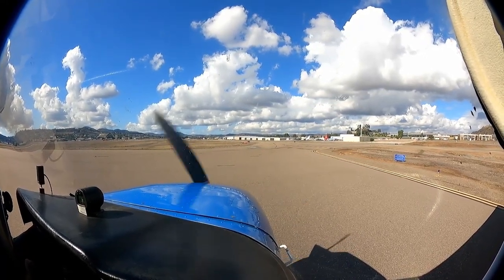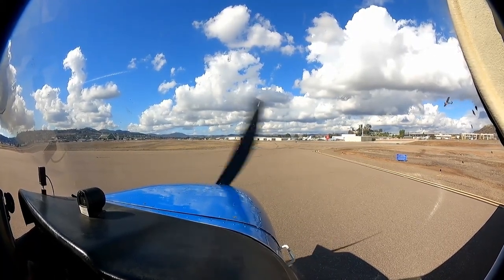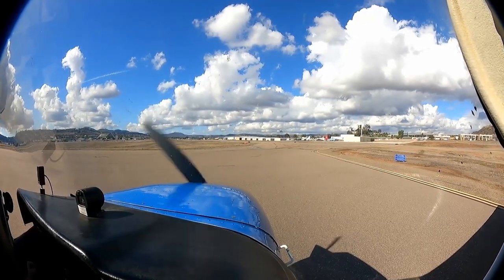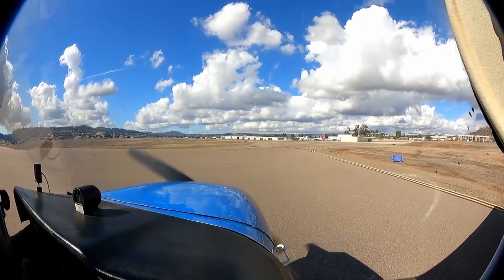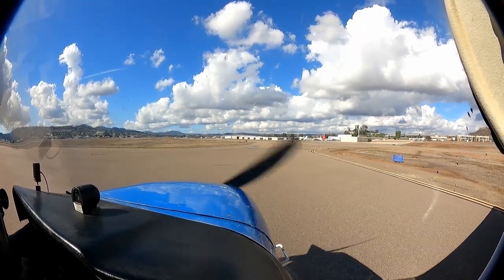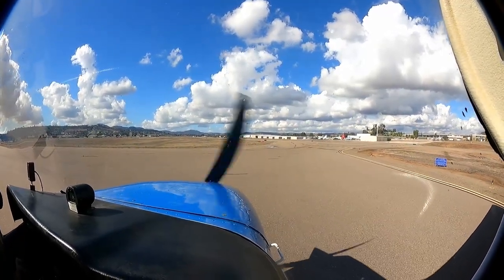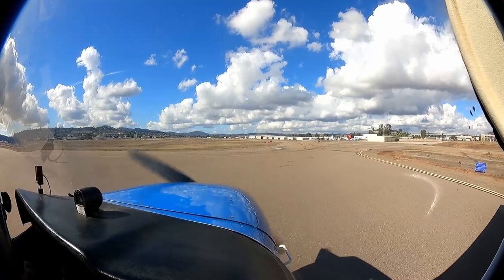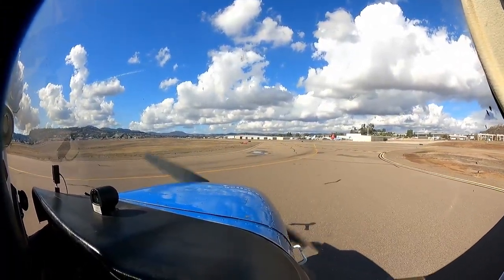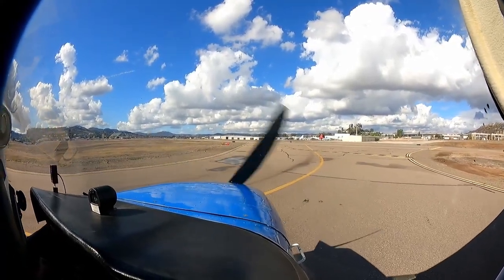Gillespie Tower, Skyhawk 5291 Echo, holding short runway 27 right for right close traffic. Skyhawk 5291 Echo, Gillespie Tower, taxi up to hold short runway 27 right, landing traffic. Hold short, 27 right, 91 Echo. He did say taxi up to, so he does want you to go up there, just short of those hold bars. I was going to see how far he'd go. I know, I was too.